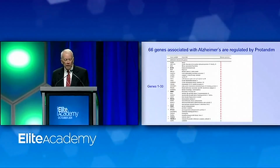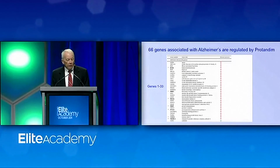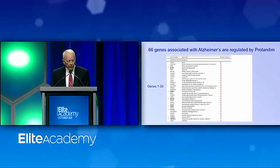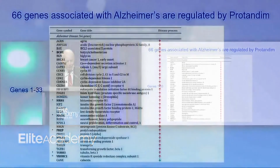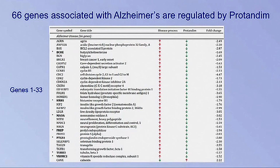And then finally, and this was kind of a surprise to me, Alzheimer's disease, which is a neurological disease. It's not like atherosclerosis, it's not like colon cancer, it's different. It affects the brain, the neurons in the brain. And there's 66, this is a bigger set, so you're seeing the first half of it here. And a large number of diseases, and again, notice that the disease process tends to be genes that are kind of out of control. They're upregulated, the red arrows, almost throughout this chart. Again, by this time you could probably guess, what does Protandim do? And again, all of those red arrows are flipped.